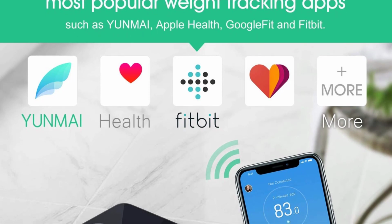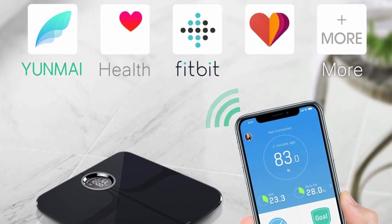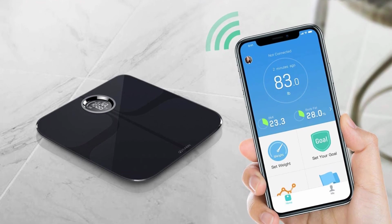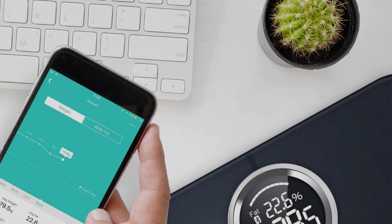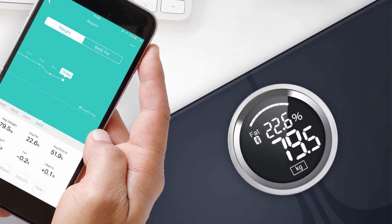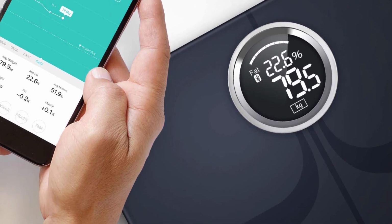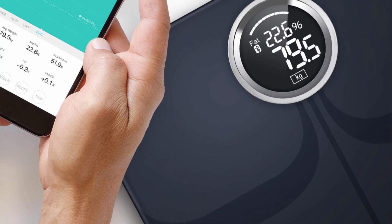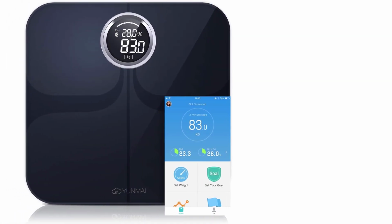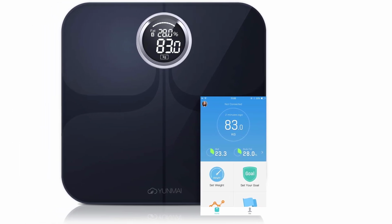I like the inclusion of body age, it gives us another way of looking at how fit and healthy we are. It's also fun to see your age go down as your fitness improves. The Yunmai Smart Scale is compatible with the 3 most popular fitness apps. It actually has an advantage over the Eufy in this category, so if you are already using the Fitbit app, the Yunmai might be a good choice.